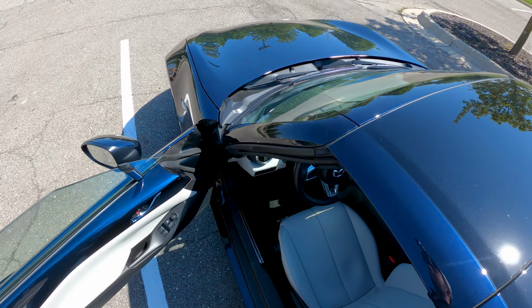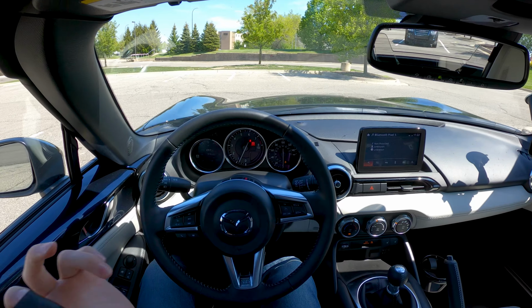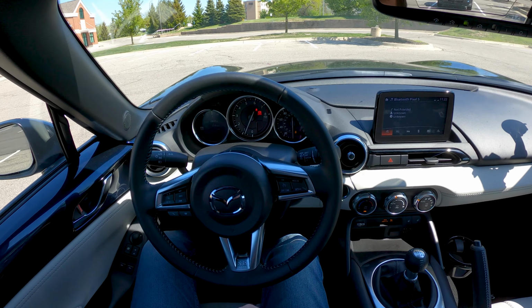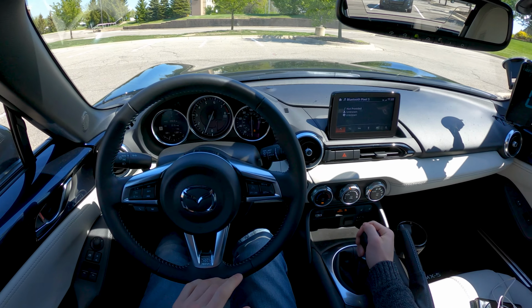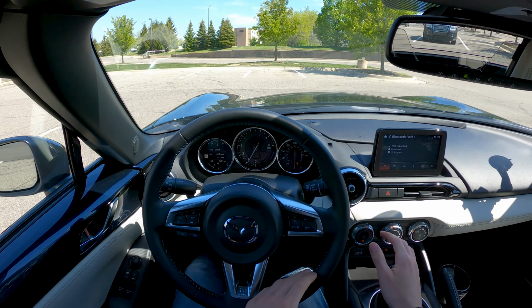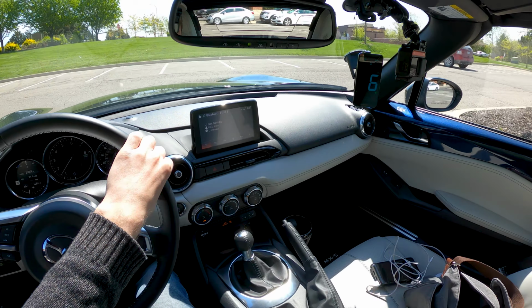So why do we do this test? Well, the EPA's highway fuel economy test, which gives this Miata 34 miles per gallon, only averages 48 miles per hour. We know there are people who like to take their cars, yes, even Miatas, on long road trips, and would like to know what sort of numbers they can realistically expect here in the real world.